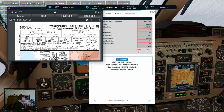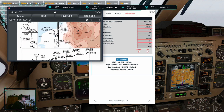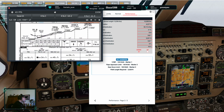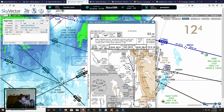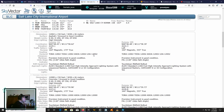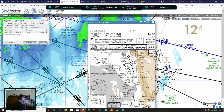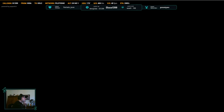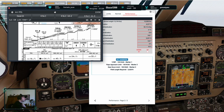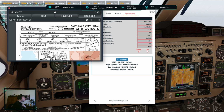Does Jeppesen charts not put the runway length, LDA, the landing distance available? Maybe it's... I don't see it. I'll show you what I'm talking about. On the regular SkyVector charts, you have runway landing, which is LDA 9597 for runway 17. LDA is 9597, which is why it's written here, but I'm not sure where that is on this Jeppesen chart. I know the SkyVector chart really like the back of my hand now. Oh well, maybe they just don't put them on these charts.